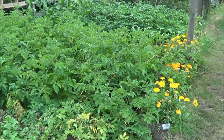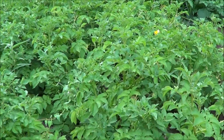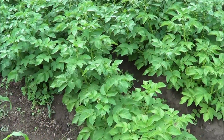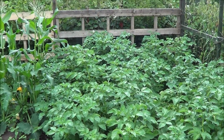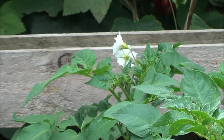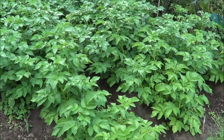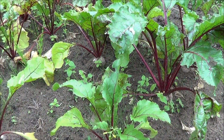The first lot that we planted, which are the Valor, back in May, they've flowered now, and the flowers are finished, so once they start dying back I'll be able to dig those up. The Picasso, which I planted the end of May, haven't started to flower yet, but there's just one right over there. That's the first of the Picassos to flower. So once those have all flowered and the foliage dies back, then we'll be able to lift those and store them for the winter.